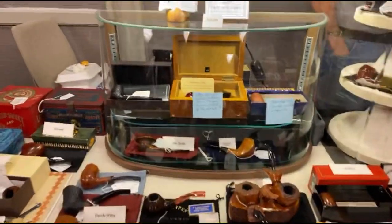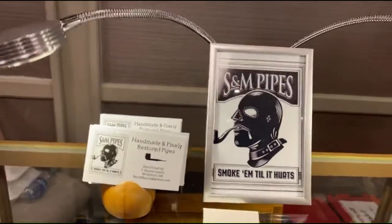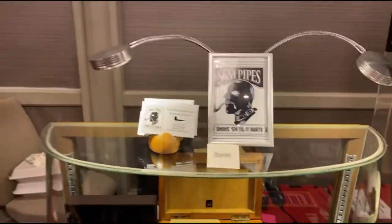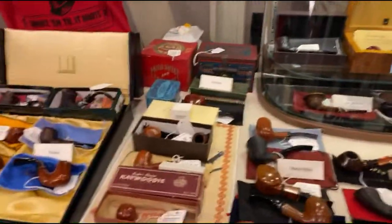Those are pretty pipes. I don't know where to S&M pipes. Smoke them till it hurts. Yeah, that's what the t-shirt he's wearing says. They sell the t-shirts to you guys. He's the maker.